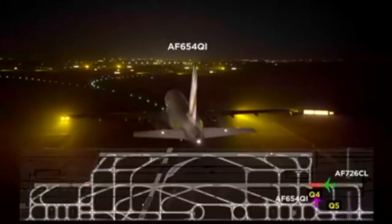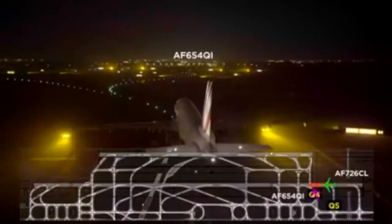Air France 654 Quebec India is cleared to line up from Quebec 4.